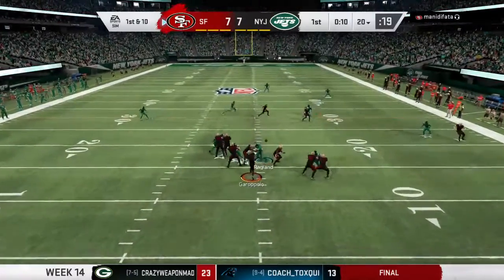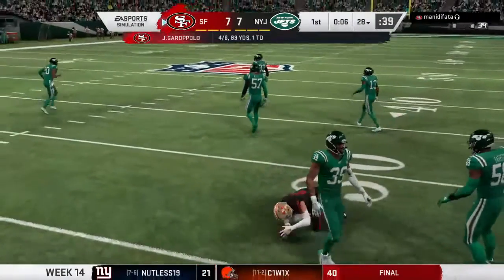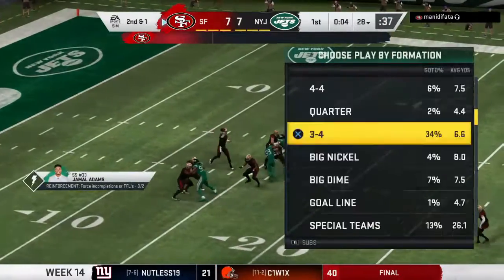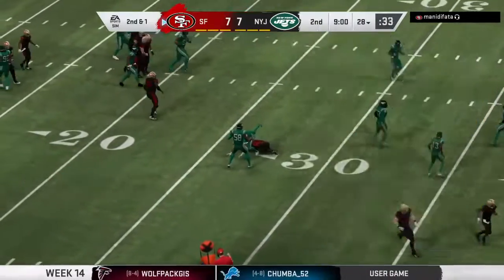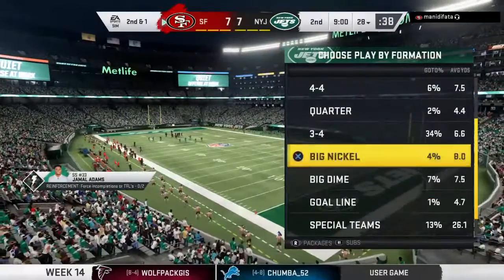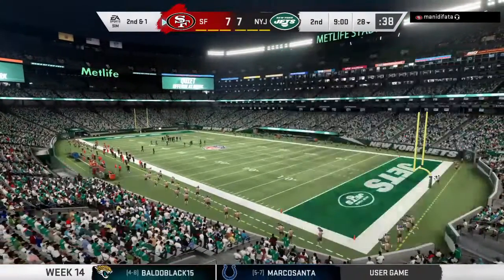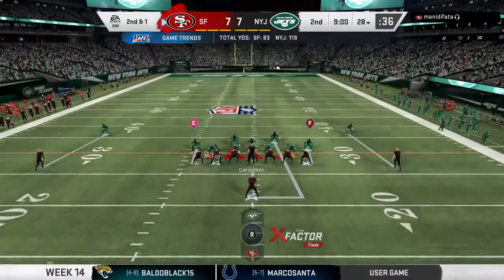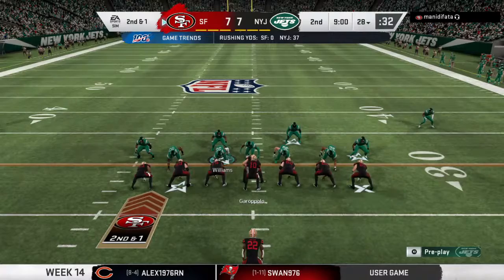To throw is Garoppolo. Looking to complete it to Pettis, and he's got him. A good gain of 9 before he's brought down at the 28. To Dante Pettis. 7-7, our score after 1. That last catch short of the marker by just a yard leaves him with a very manageable 2nd and 1.